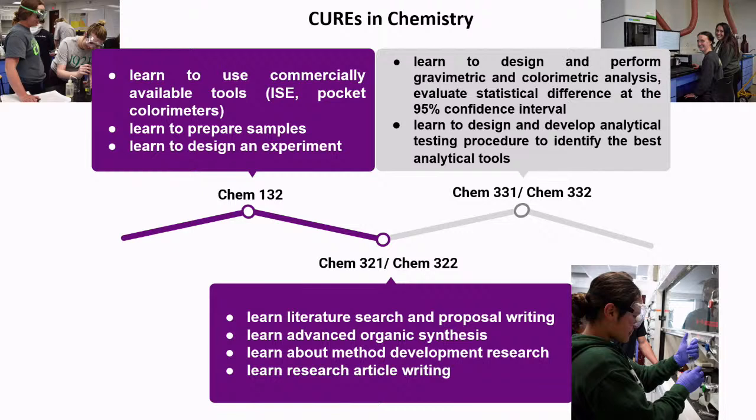And second semester will be more group activity. So based on the proposal submitted on first semester, I group them into five or six groups based on their interest. For example, if three of the students have submitted proposal for similar ion, I group them together. And then they sit together and decide what they want to do together. And so this CURE will basically teach them a way to do advanced organic synthesis and method development. That's the focus of our second CURE project.